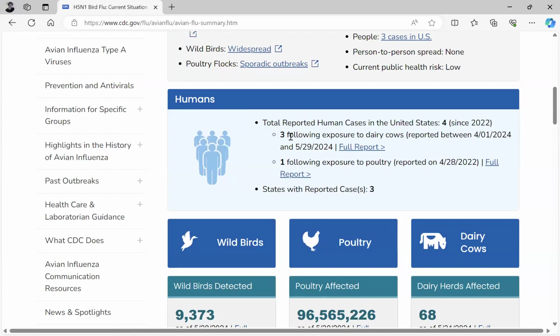This flu coming from a dairy cow exposed a worker on the farm in Michigan who had conjunctivitis and some respiratory problems. This is the first of this year of the 3 that has a respiratory problem. All 3 have conjunctivitis, so an eye problem. So there's still no signs of human-to-human transmission.